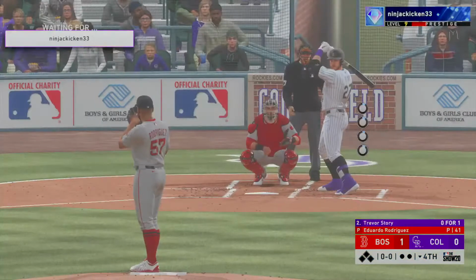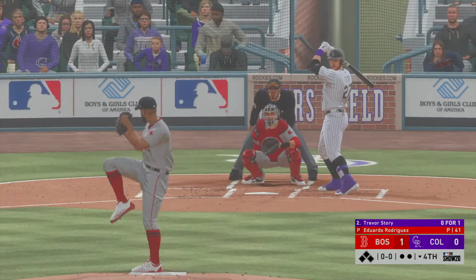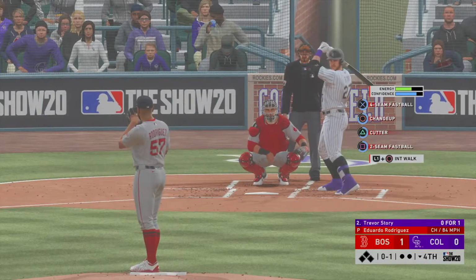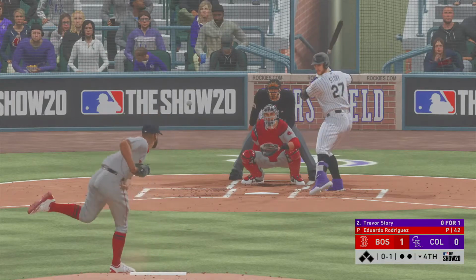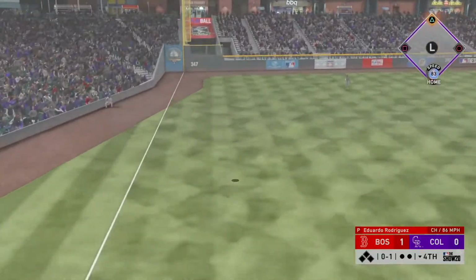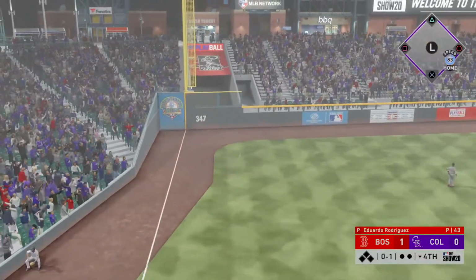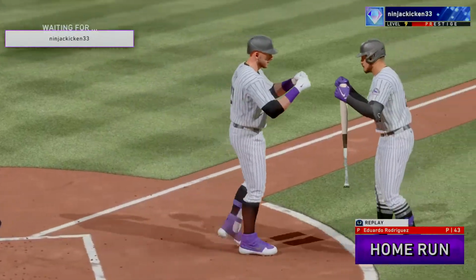Leading off the inning, Trevor Story. And they'll need him to get something going here. The shortstop, Trevor. Couldn't help himself that time as he chases one below the knees. It's strike one. Story swings, and this ball is hammered to deep left field. And gone. He tucked it just inside the foul pole to tie the game.